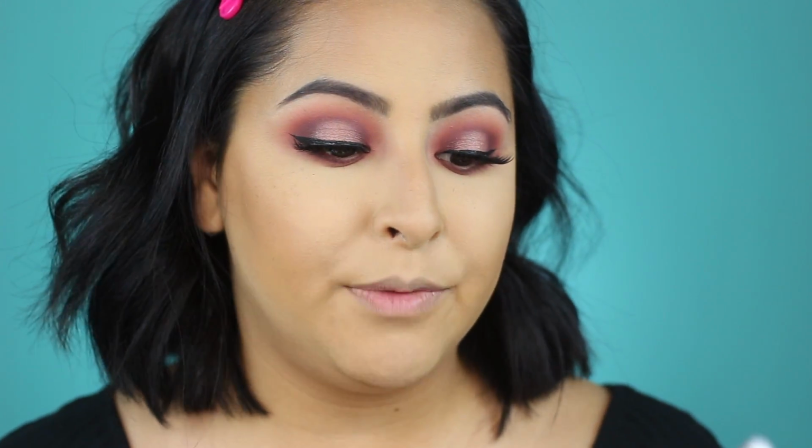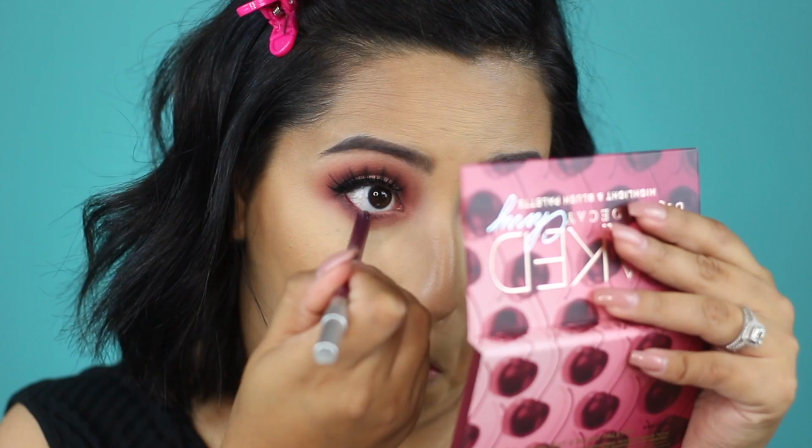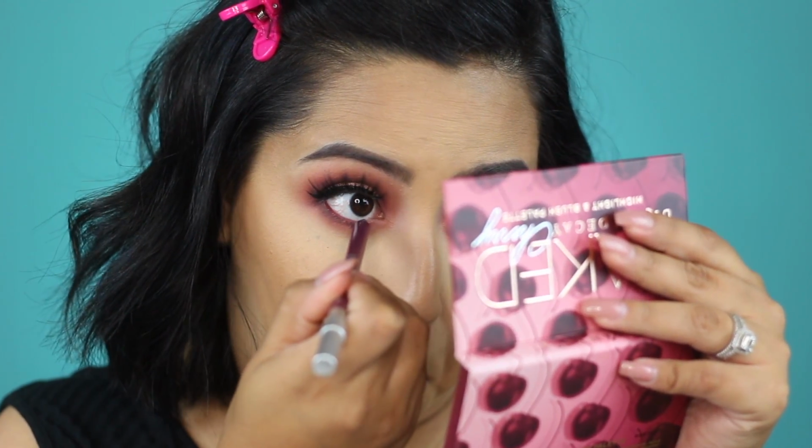To finish off the eyes, I'm going to go in with the Love Drug eyeliner pencil that came from this collection. And we're going to see what this looks like in the waterline. So I'm going to go ahead and do the face products now. I already have foundation and bronzer and concealer and all that stuff on.